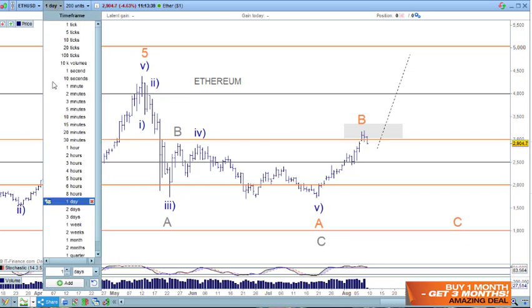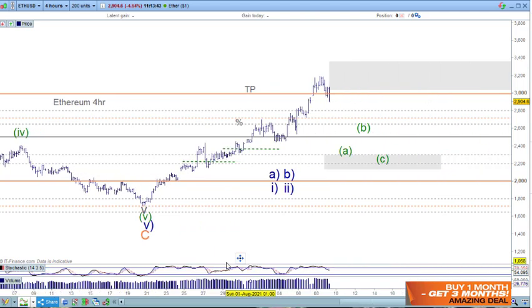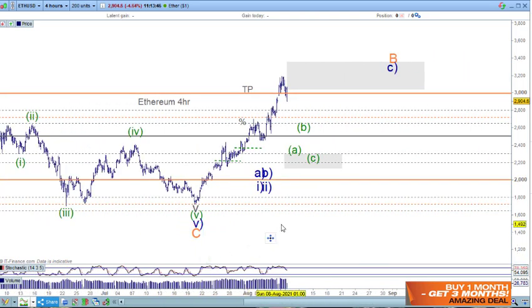So let me just go to the 4-hour chart. Sorry to be going all around the place today. It's just Monday morning, just getting tuned back into the markets a little bit. So we've had long trades here and we've taken a percentage. We need to take profit here on Ethereum until we get a classic trading levels pattern and we know what's going on at that point. Okay, that's what I wanted to say about Ethereum.